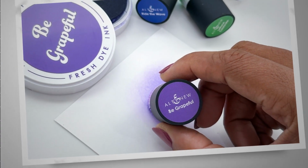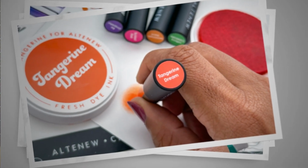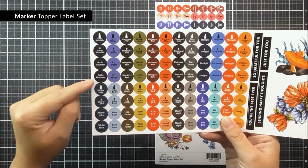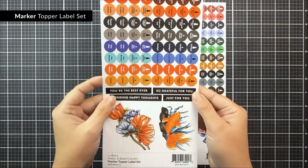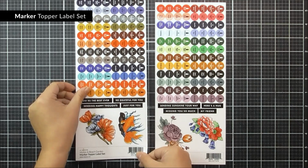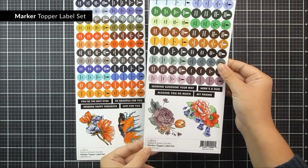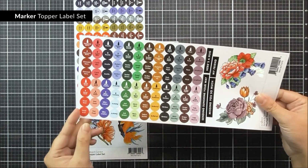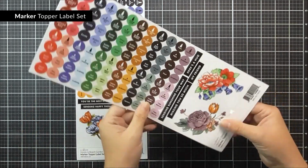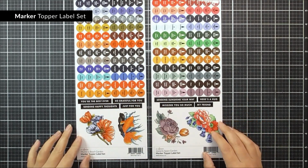You asked and we have delivered. We now have a new selection of organizational labels. So first up, we have some labels for the newest sets of markers. The one that I have here is the Mystic and Beach Garden Marker Topper label set, and you can see that we have all of the colours in there. We also have the Island and Space Garden marker set as well. So if you are looking for those and you have those missing from your collection, you may want to add those to your cart. These are such a great way to add some organization to your markers, and it's going to help you grab the right one first time.